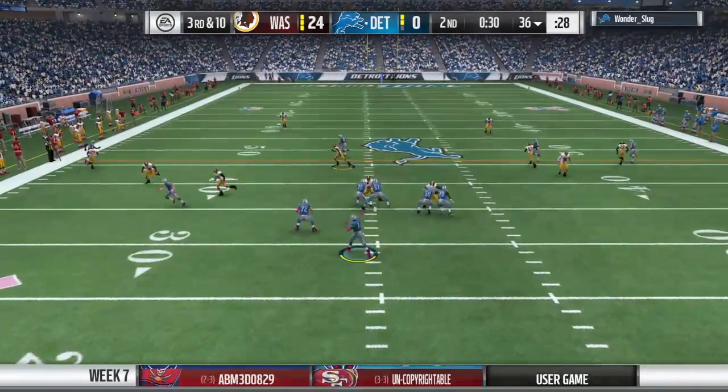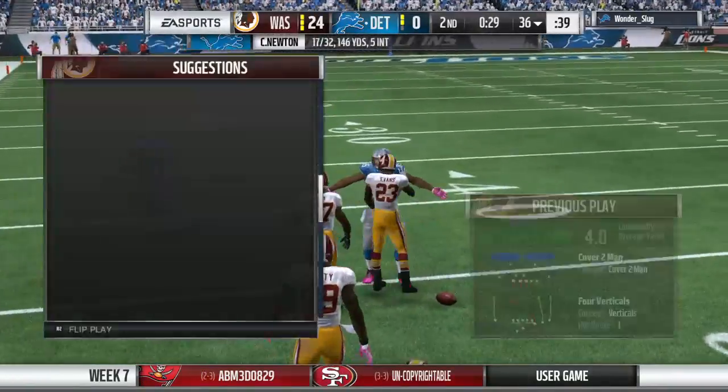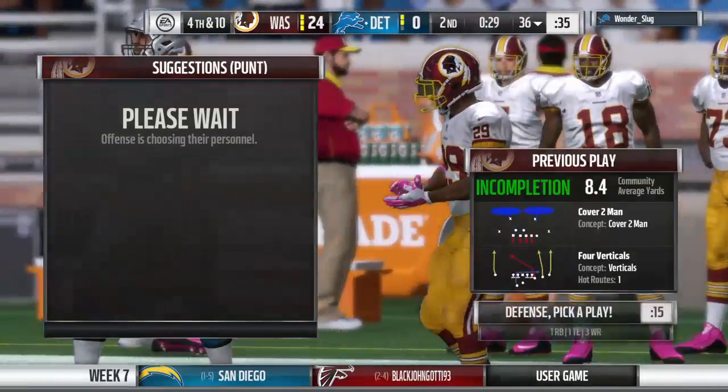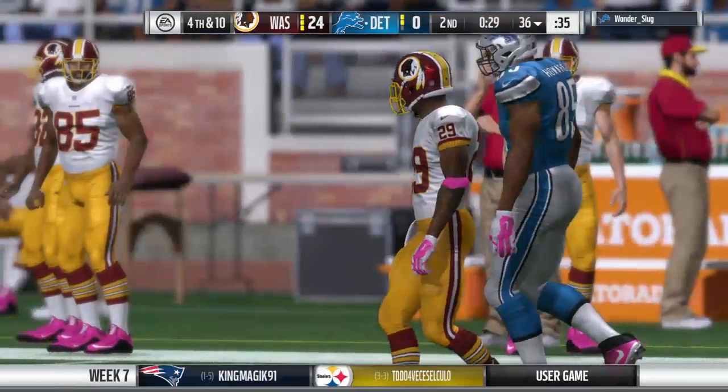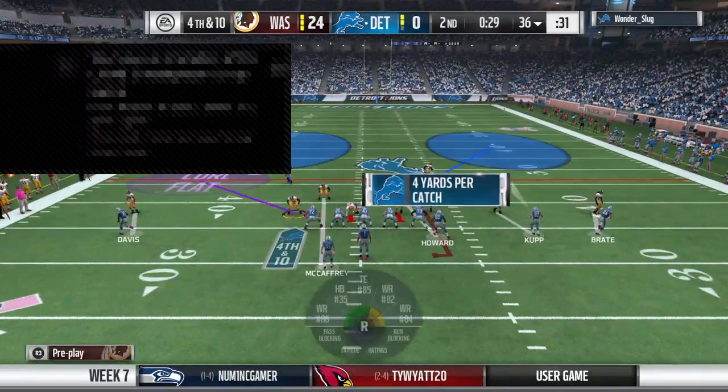Throwing again is Newton. And that one will fall incomplete. Clock here now just under 30 seconds to go in this first half. The offense staying out there. They look prepared to go here on 4th and 10.